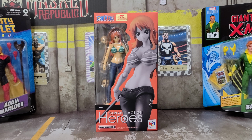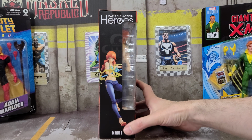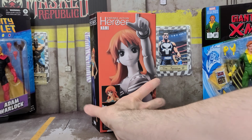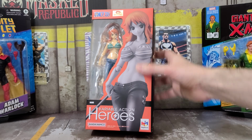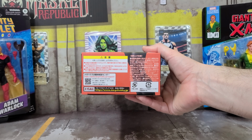We're going to be looking at the Variable Action Heroes One Piece Nami figure today. This is a character that I know next to nothing about. I have lived in Japan for a long time, and One Piece has kind of crested in popularity and fallen in popularity during the time I've been here. But honestly, I barely know anything about this character or the story.